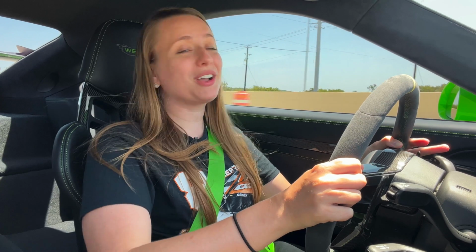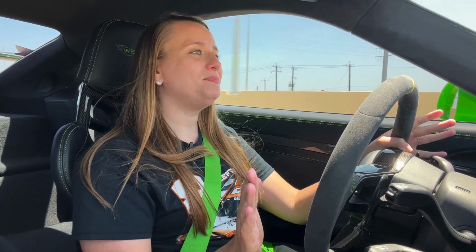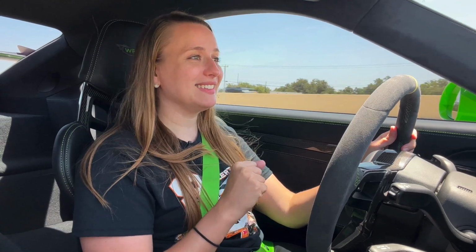Oh, what a car. This car knows what it is. It knows what it's for. It knows how to impress you. You cannot go wrong with 911s, and you really cannot go wrong when they are this good. What a stunning car. Oh my goodness.